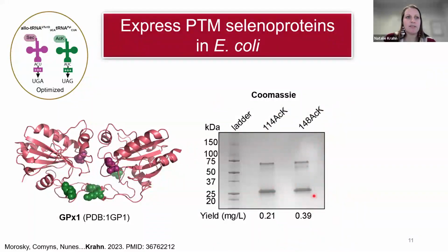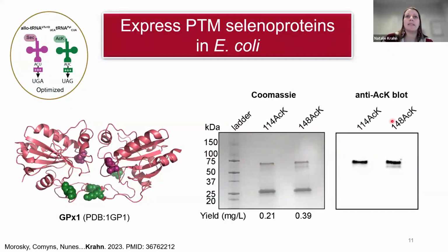So we were excited. We saw here our 25 kilodalton monomer, and then we saw these other bands, which we thought, okay, this was a reducing gel, but it wasn't denaturing, so maybe some of the tetramers still stuck together. And so we assumed that there was some oligomerization happening here. But to verify and confirm that this was the case, we did a Western, and we used an anti-acetyl-lysine antibody to blot it.